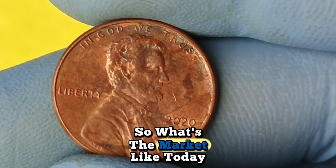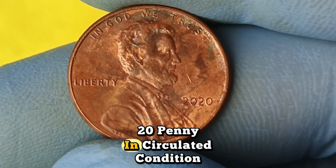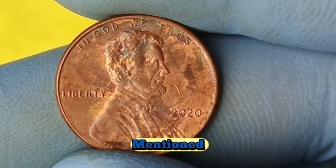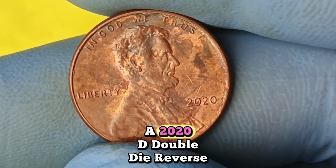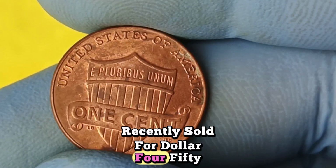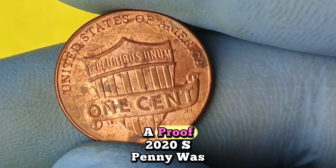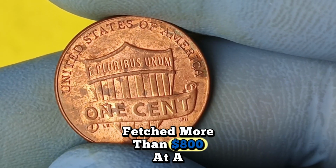So what's the market like today? As of now, the average 2020 penny in circulated condition is still worth 1 cent, no surprise there. But those rare varieties we just mentioned? Let's look at a few real examples. A 2020D double die reverse penny in mint condition recently sold for $4.50. A 2020 off-center penny with 60% misalignment sold for over $300. A proof 2020S penny with a strike-through error fetched more than $800 at a collector auction.